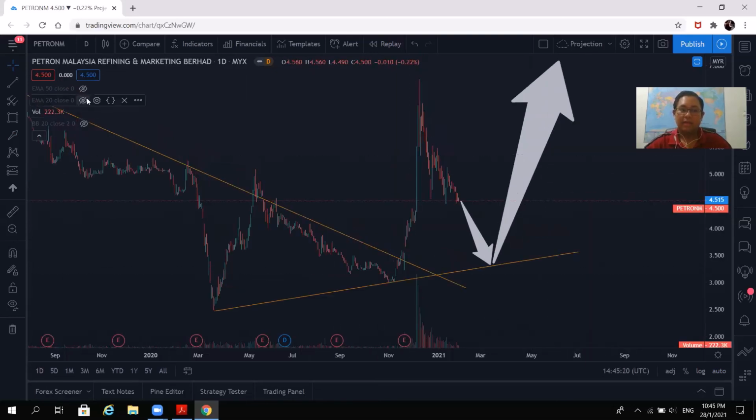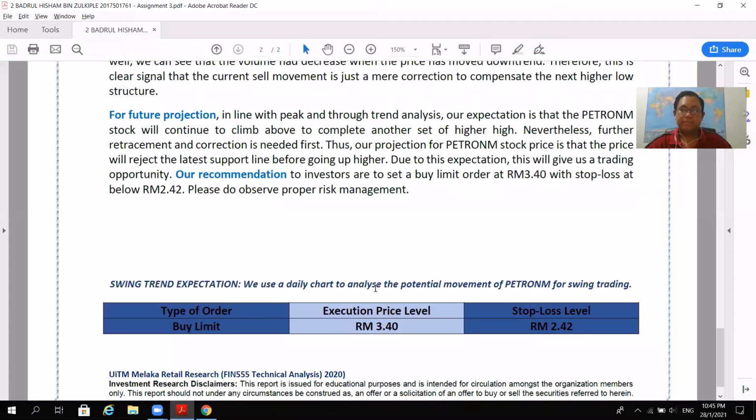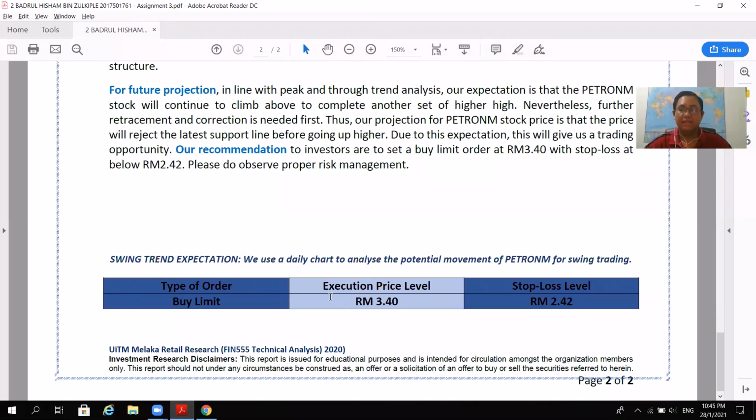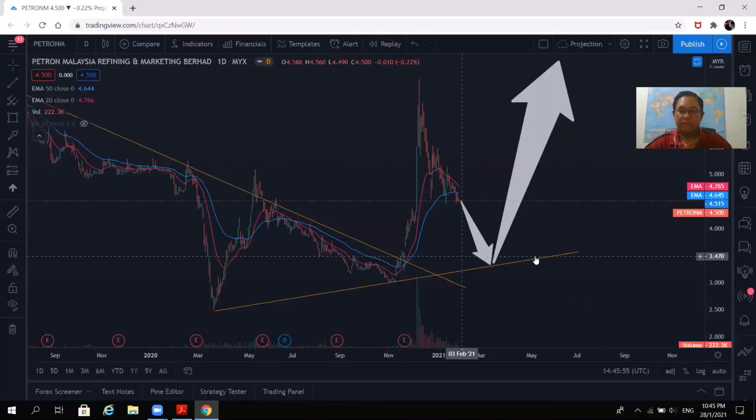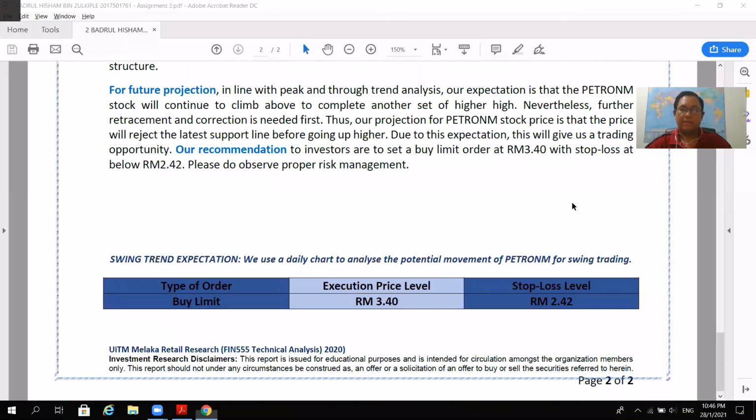And not only that, let me just open back my EMA. If you can see the EMA, the slower and the faster EMA have almost crossed below. So it is clear that the current sell players are dominating the market. This is true. So that's why we are not recommending for investors out there to immediately buy straight after the end of this webinar. Please don't do so. I wouldn't say that you must, but it is highly recommended to just put a buy limit at the 3 ringgit 40 cents, just at this area where the support line is. Just put the buy limit here because our expectation is the price will go higher.